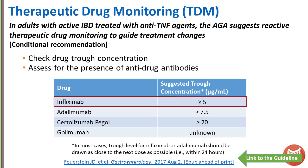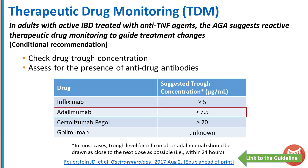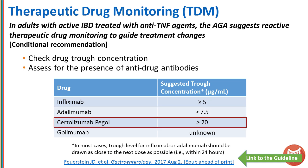It says infliximab greater than or equal to 5, but we do know that patients who have inflammation at 5, a lot of them do better at 10. And there was recently data showing that Crohn's patients with fistulas may need levels of 15 or higher too. So just keep in mind that some of these levels may be a little low for some of your tougher patients. The adalimumab level is listed as greater than 7.5, which I think is probably a good number, although sometimes I've had to go higher.